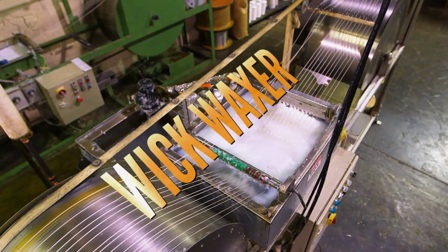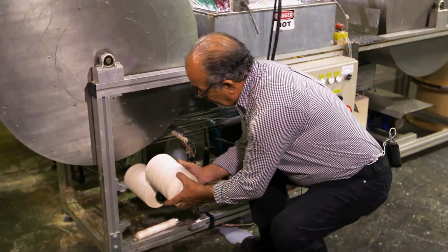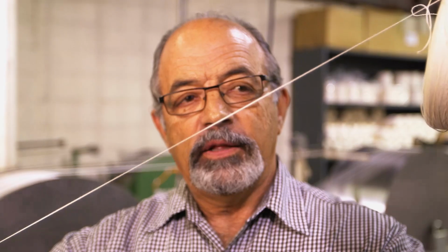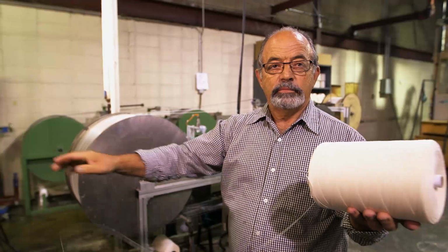The wick. That's prepared separately on this wick waxer, a machine which is overseen by Steve, who is also a relative. Here he is pondering the eternal question, how long is a piece of string? And he's found the answer.